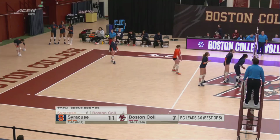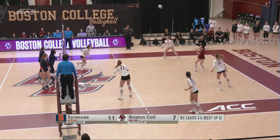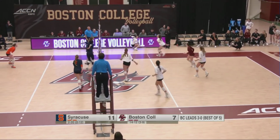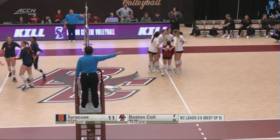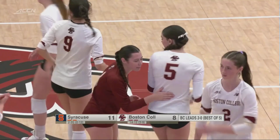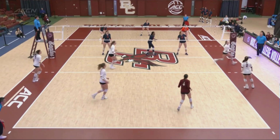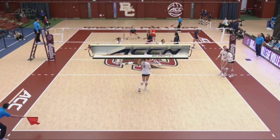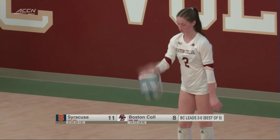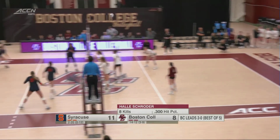There's a balance when you have a really good server. You're never going to have a great server with no errors. It's going to come with the territory to some degree. Schroeder. Oh, what an adjustment. Somehow carved out that crazy angle. Boy, I thought that was going to be short when she first hit it, but this is just a great read to find the angle and just get it over the net. Really well done. And Smith was taking up some airspace too. Somehow managed to get it around the blocker.